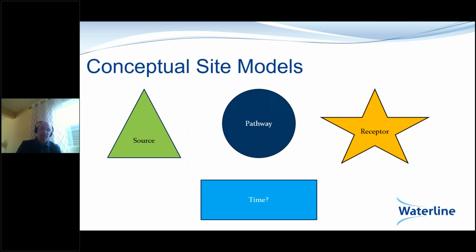But I think that we haven't talked enough about time. By time, I mean the importance of the actual timing of the assessment and remediation activities that you can complete, and also time with respect to how long it is going to take to complete all these activities, and what the trajectory is for the long term.